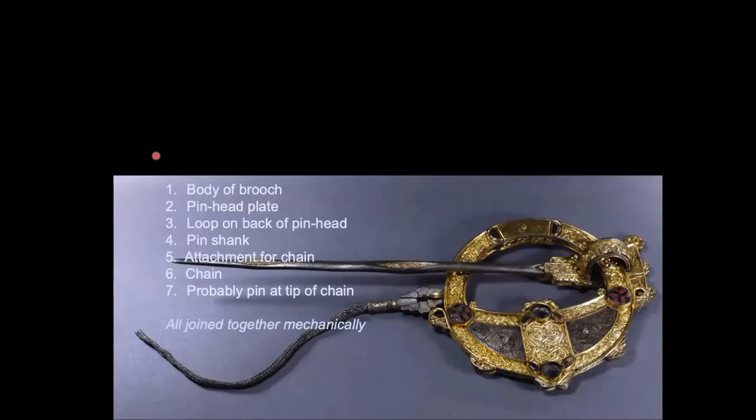So good then for that. Once you've designed your brooch, you have to make it, and it's made in a number of different bits, actually seven different bits. There is the body of the brooch, that's made in one bit. Then you have the plate of the pinhead there. You have an arch, a loop on the back of the pinhead, that's a separate bit attached. You have the shank of the pin there. You have an attachment for the chain, and you have the chain, and probably a pin at the end of the chain. So seven separate bits.